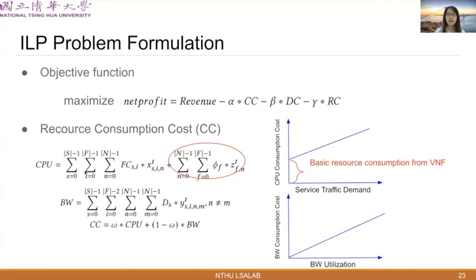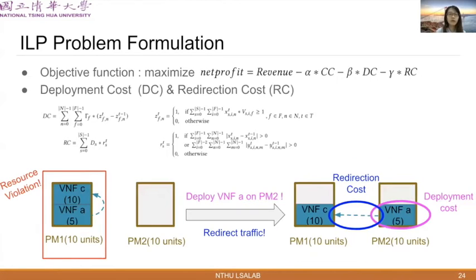The CPU consumption of a VNF consists of 2 parts. The first part is the workload-dependent resource consumption. The second part is a basic resource consumption. The bandwidth utilization is proportional to the bandwidth consumption cost. Moreover, we define the penalty cost associated with deploying a new VNF and redirecting the traffic of SFCR, because this operation will cause service interruption and delay to the SFCR.